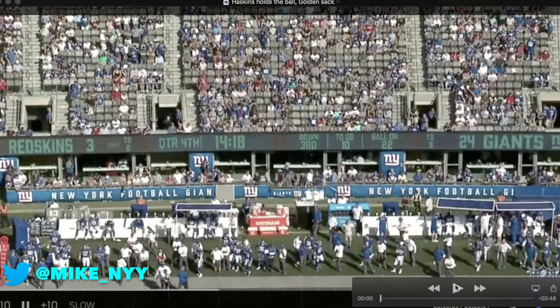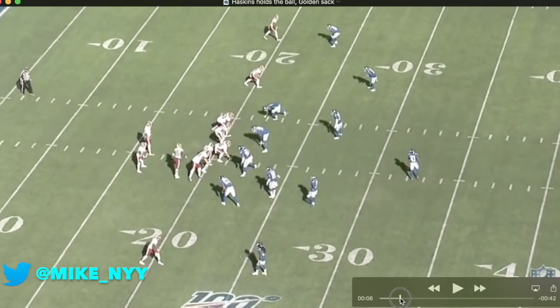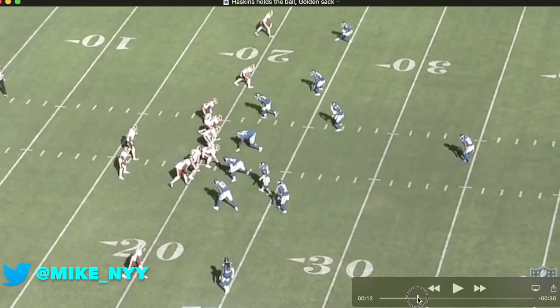So the Giants ended up getting a sack on this play, but I think a lot of it has to go on Dwayne Haskins. He holds on to this ball for like 5 seconds, and he had many opportunities to make a throw here. I don't know why he held the ball so much.